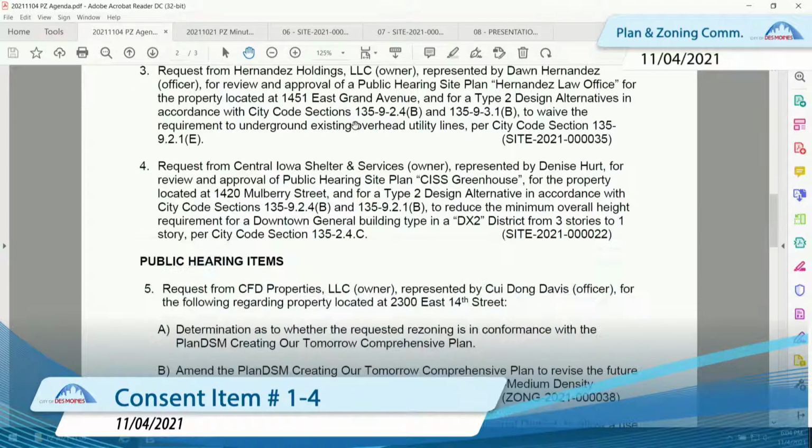Item number 4 is a request from Central Iowa Shelter and Services for review and approval of the public hearing site plan CISS Greenhouse for the property located at 1420 Mulberry Street and for a Type 2 design alternative to reduce the minimum overall height requirement for a downtown general building type in a DX2 district from 3 stories to 1 story. Anyone in the audience wish to have this item pulled from the consent? Anyone on the commission? Okay, item number 4 remains.